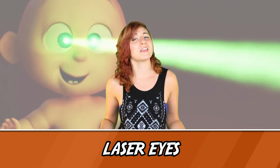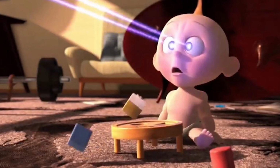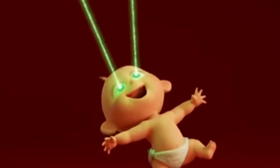Coming in at number 8, we have laser eyes. Jack channels his inner Cyclops of the X-Men with that good old laser beam ability that he can project from his eyes. The laser takes on a needle-thin green shape, able to cut and burn those unlucky enough to get in the way. They can be reflected by a mirror, however, which is probably good luck for his future babysitters and the rest of his family. Maybe he can mow the lawn nice and evenly this way too, though maybe with a little bit of training.